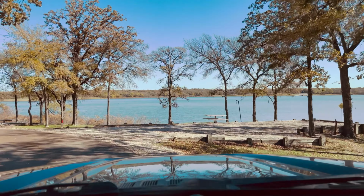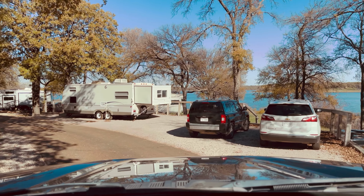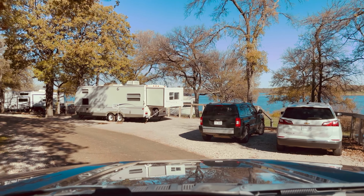This is an interesting site. It is a pull through, but it's on the lake side. And it's kind of interesting. I don't know if you can see from here, but all your connections are actually on the other side. So you actually have to run your hose and your electric from one side of the camper down under that fence onto the retaining wall below you. So it's a little interesting. Great view, but interesting setup. Playground for the kids. It is just adjacent to the bathhouse.